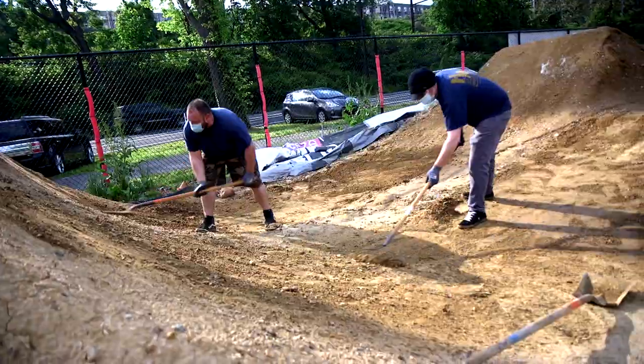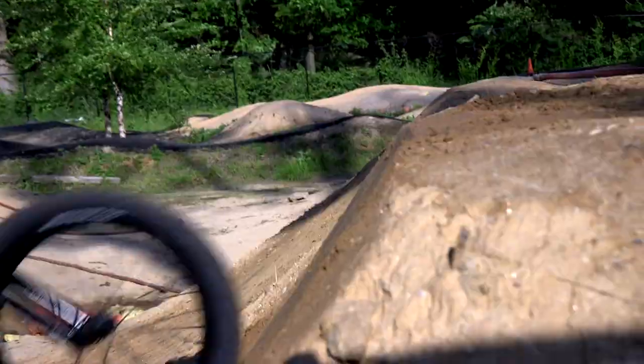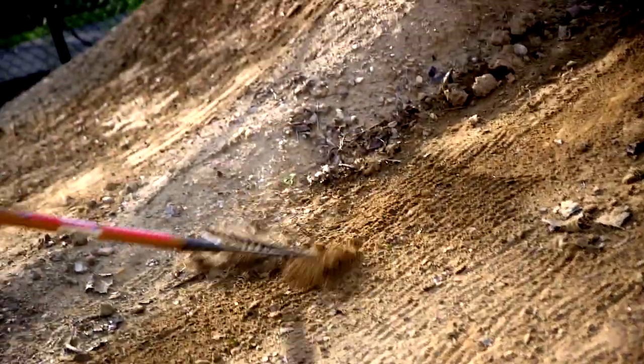It's a lot of dirt and a lot of people and a lot of volunteer work. The initial track was built with some excavators. We have a team that came in to do that. And then we do all the maintenance mostly by hand with shovels and wheelbarrows and things like that.